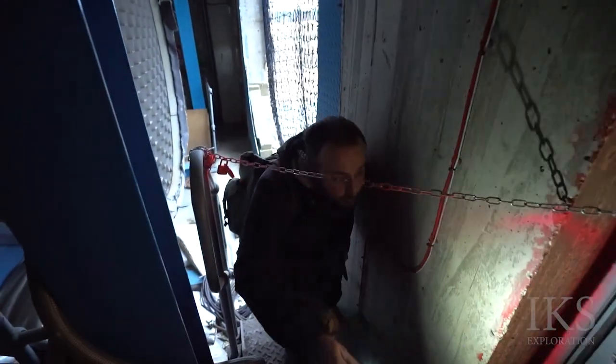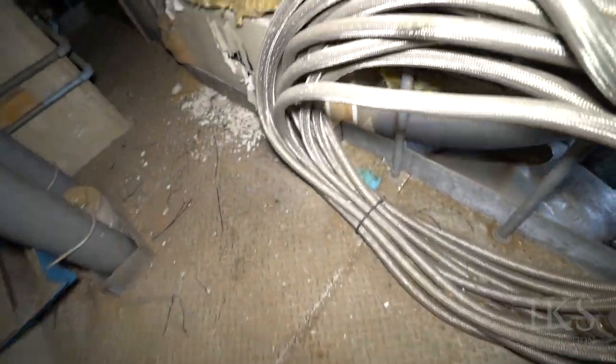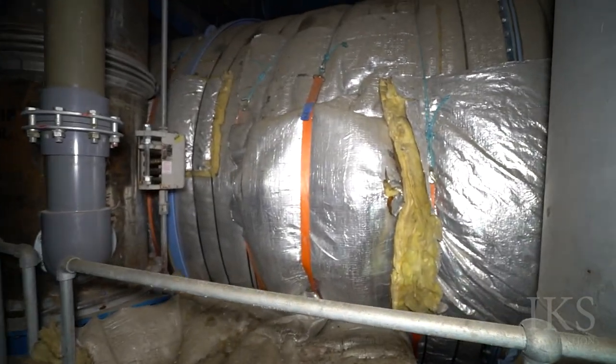Wow, that wind. I'm a bit concerned with chains. Is this safe? Oh, that door's all there. Like that. Oh, that's keeping it shut. It's not easy to get around with a bag, is it? No.